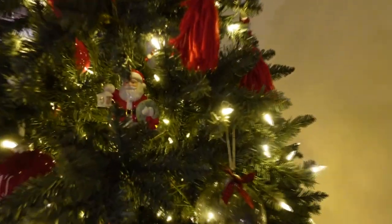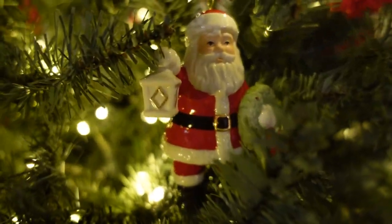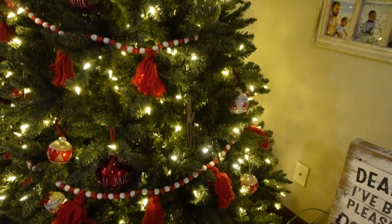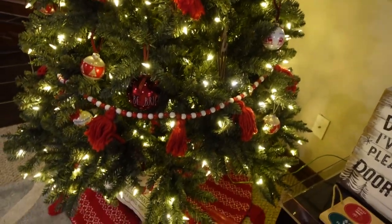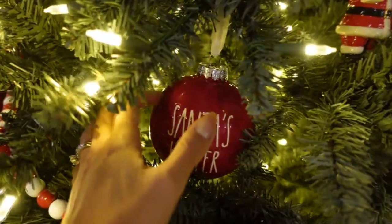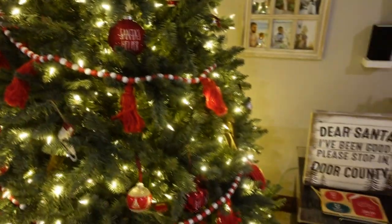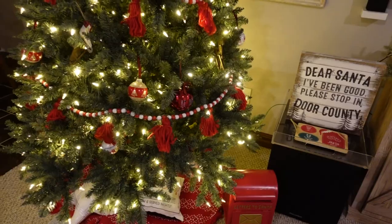And yeah, Santa Claus is right here. He is my favorite ornament, you guys. He's so cute. Lots of red ornaments that I totally forgot I bought last year, like, I think on clearance. So these are really heavy ceramic ones. But love it. So happy with how that turned out.